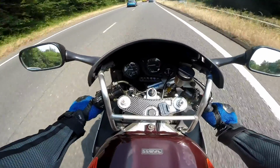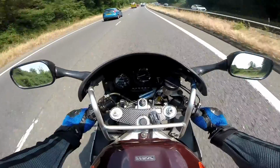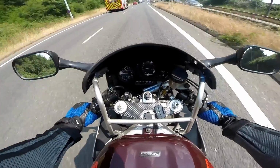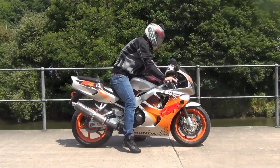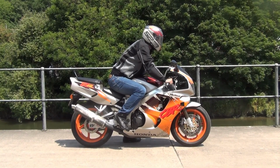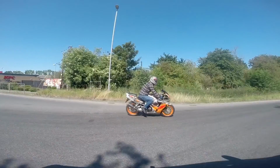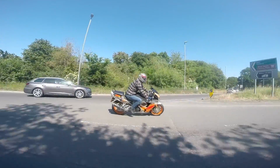Using this motorcycle as a commuter is a painful experience. I'm actually on my commute to work now, and it's a mixture of motorway and city traffic, and I've got to say, in city traffic this bike is rather uncomfortable. Low bars, high pegs, and this very sporty riding position isn't pleasant to deal with, but this is a sports bike, that's what's to be expected, so no complaints here. That's what sports bikes are.